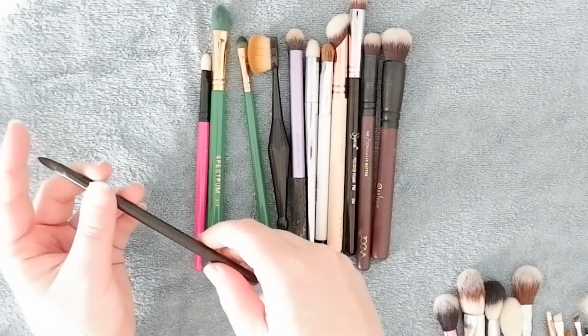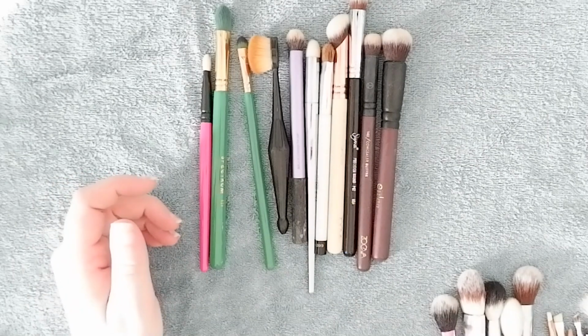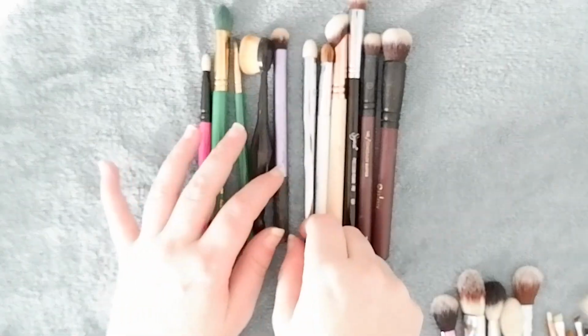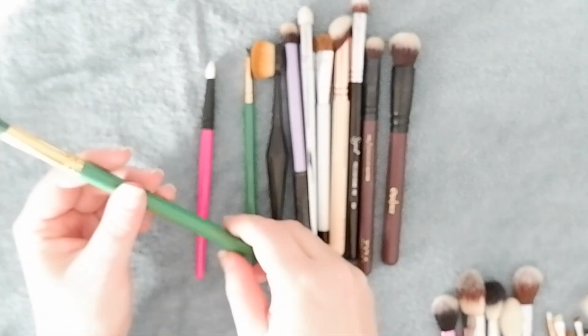This is a great lip brush. It's from Hema. I never use a lip brush, but if I want to, I can. So that's staying. And then I just have these really dense sort of things over here. So let me sort through these first.